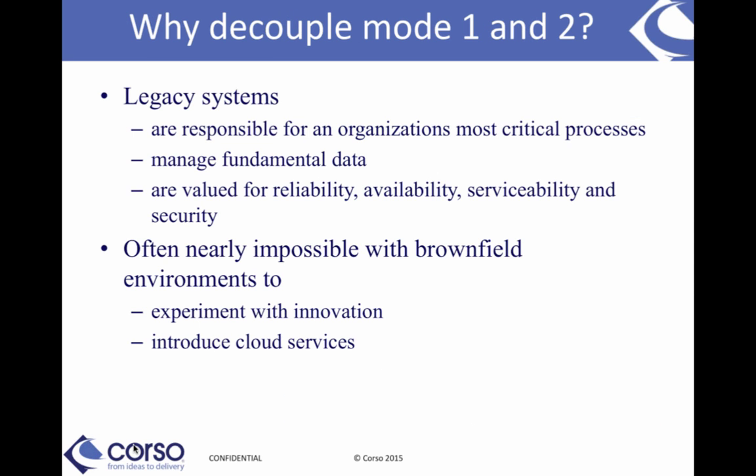Okay, so what we're doing here is I've been talking about mode 1 and mode 2. We're really decoupling mode 1 and mode 2 from the core business. And often, legacy systems are often responsible for an organization's most critical processes.